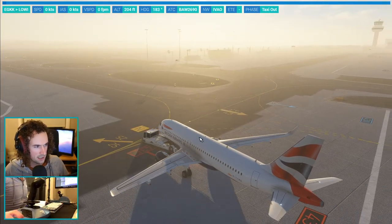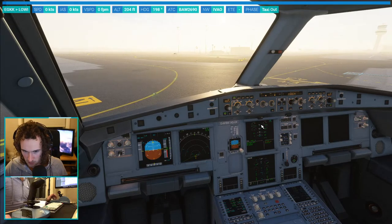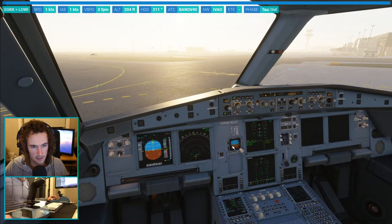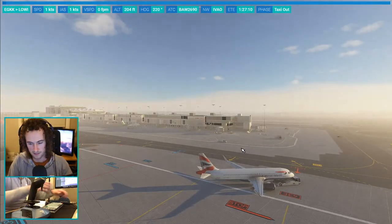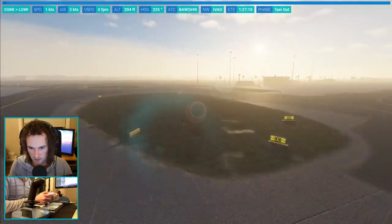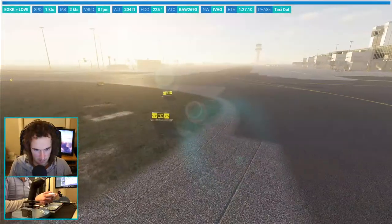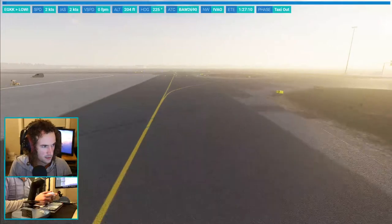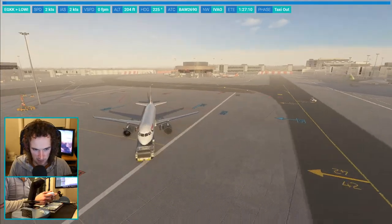All right, so we should be taxiing via November, which is this taxiway here. They've got engine two stabilized now. Engine one starts. All right, so let's just have a quick look here. It should be November. Oh God, where is, so yeah, so this is November here. Papa. Yeah, so November is coming down this way. And then we are gonna take a left.